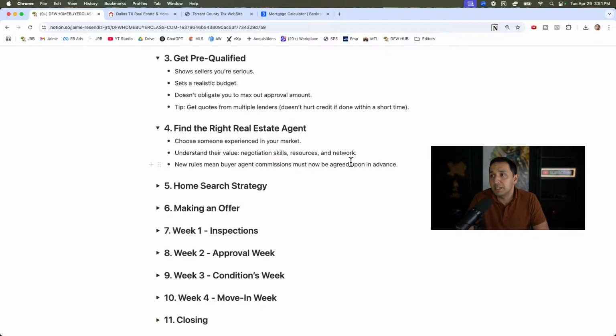Now, something else to be mindful of: there have been changes in the real estate market here in the last 2 years or so. There's been changes in how buyer agent commissions are handled. There's been changes in what agents altogether can and cannot do. There's just more.